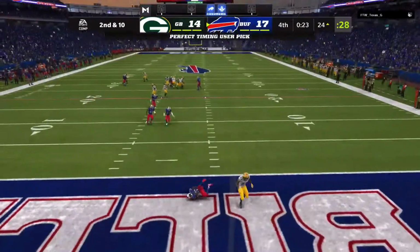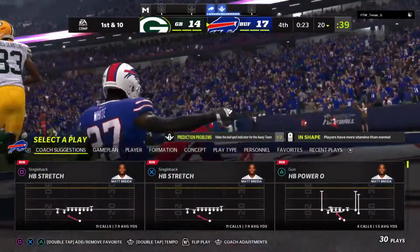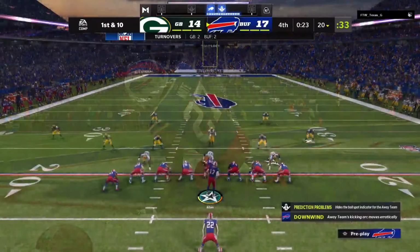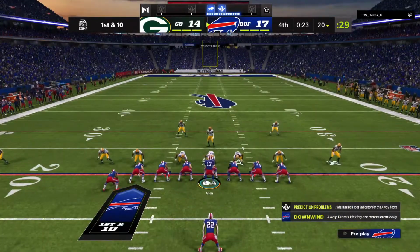And it's intercepted at the goal line. Tre'Davious White with a pick. And a big turnover there as his guys will get the football back. Well, you knew you had to take some chances here with the clock winding down, needing a touchdown to win it, and that one might have just sealed their fate.